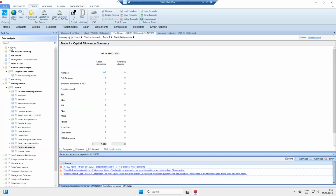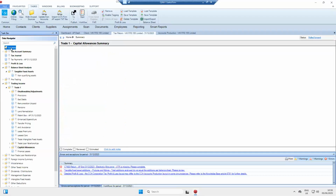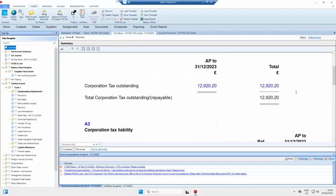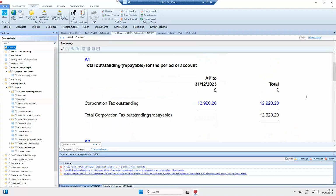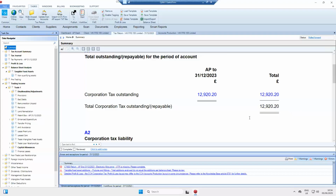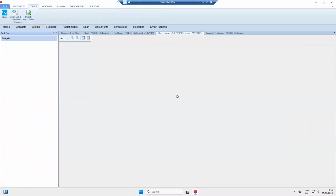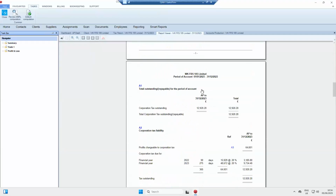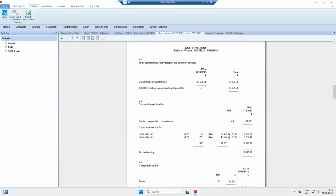Now, when it comes to viewing the actual calculation of your corporation tax, what you can do is come into the summary area, just as an example. You can see the corporation tax that's outstanding, and this will automatically update when you enter the information into the various sections. You can also view the computation. If you want a much more detailed computation, you can select View and then Computation, and then it will bring it out in a Word document format, in which you can interrogate that calculation if you do need to. So just going to close that tab down.